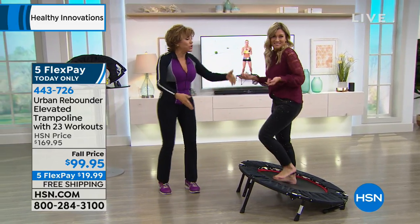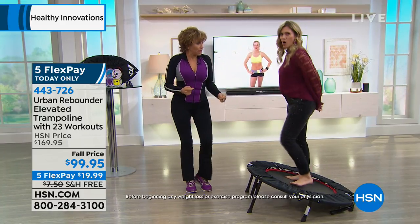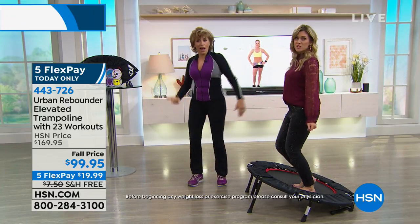Keep going. But on a treadmill, you just walk like this. Here, you can dance a bit. Have some fun. Play some music. Okay, there you go. These are the moves.